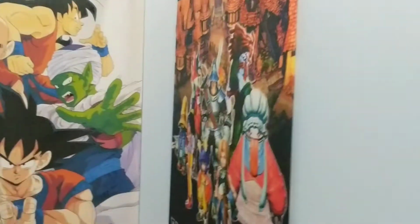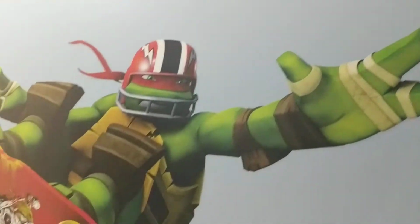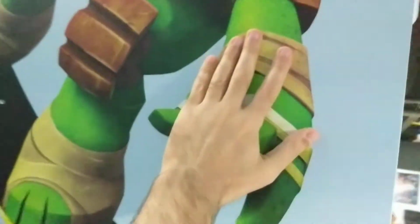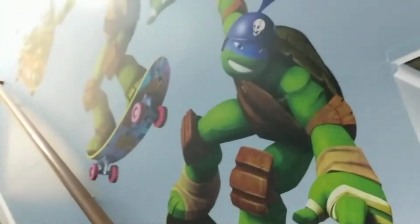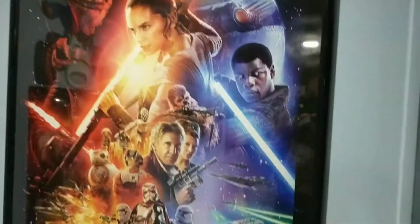I'm gonna be putting some more posters up on these blue walls here. Final Fantasy 9, Dragon Ball Z. But as you make your way down, you have the Teenage Mutant Ninja Turtles partying it up. And what we tried to do with these giant, and I do mean giant, that's my hand, is we tried to make it look like they're sliding down the banister. So you got that. The bottom of the stairs, you have a Force Awakens poster.